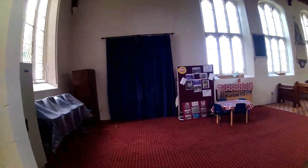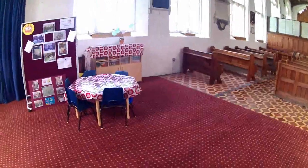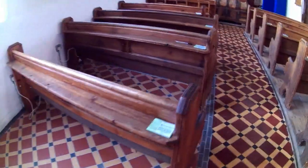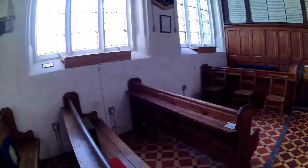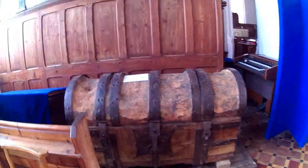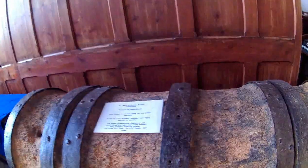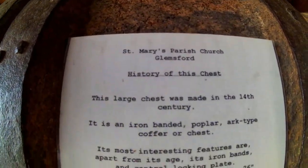Quite a large area here that looks as if they have activities of different sorts. Perhaps Sunday school, maybe. That looks like for children there. These pews, quite nice. They don't look very old at all, though. These look like mid-20th century. Memorials. Beautiful wooden chest. That's lovely.